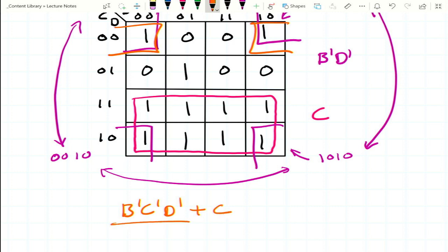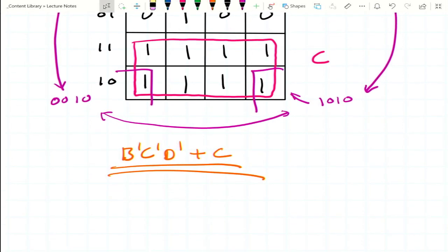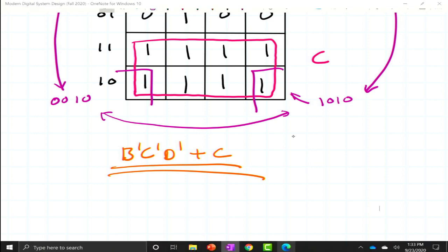So that's the Boolean expression we've got from doing the top two up there and the bottom eight. Now, if we just look at this expression, can we simplify it using Boolean algebra? Yes. What theorem is used? Exactly, it's the elimination theorem.